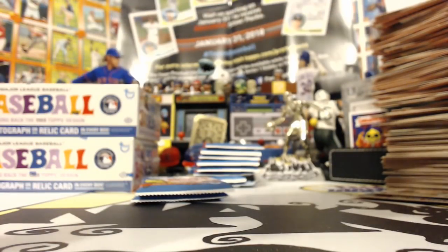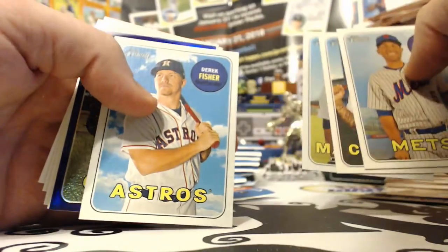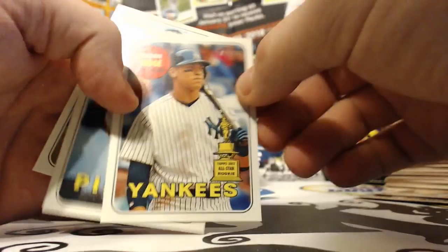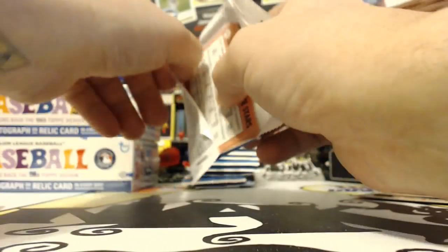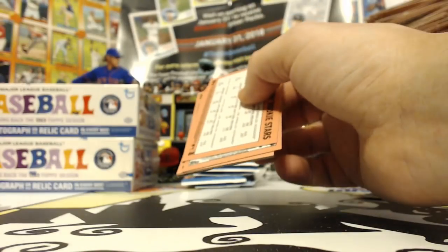And you have no short print or anything in that pack. All right, Buster Posey, purple. Clayton Kershaw, New Age Performers. All right, Aaron Judge, base. It's been a really good Aaron Judge box case. Oh wow, he won 27 games. That's about as much as you could win as a pitcher. That's crazy.